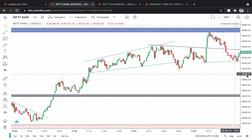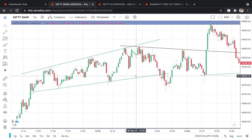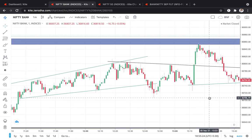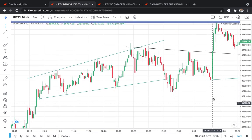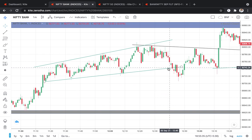And secondly, there was another channel pattern. If you could see, it was forming a channel pattern, and then I took a trade around 12:43 after this got broken down. But what happened is it suddenly reversed. It was actually a fake breakout. It was not an actual breakout. It seemed like a breakout, but it was not. And the first reason was the breakdown, so not breakout, breakdown.